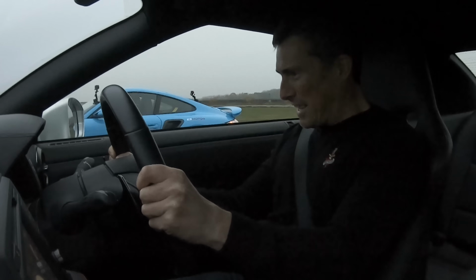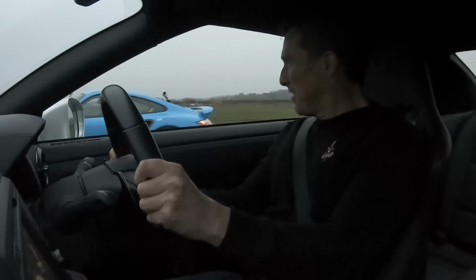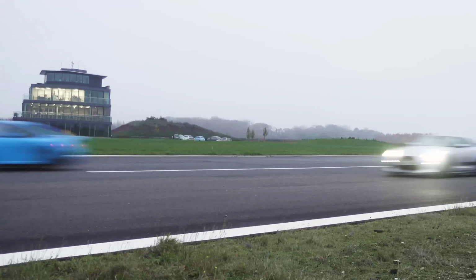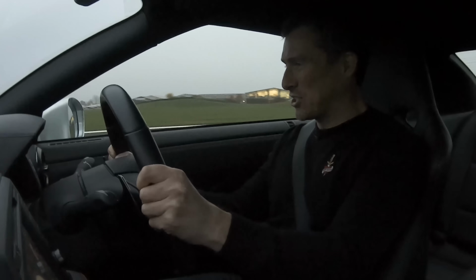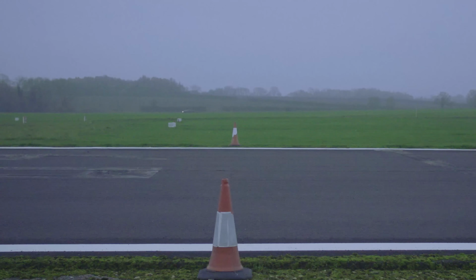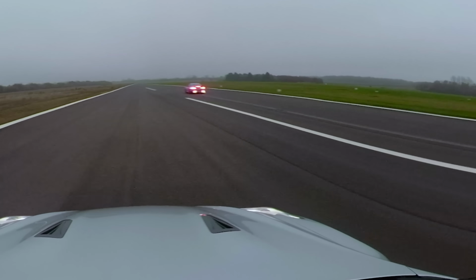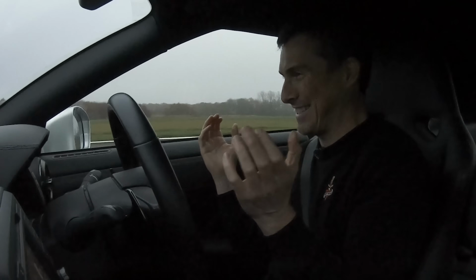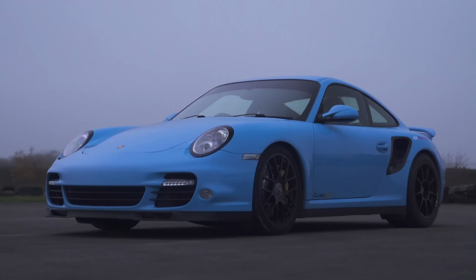Good start, neck and neck. Come on. Oh, that thing is fast. That thing is super fast. And that is that. The car with the most horsepower wins. It was close though, up to about 60, 70 miles an hour. But I've got to hand it to that car.